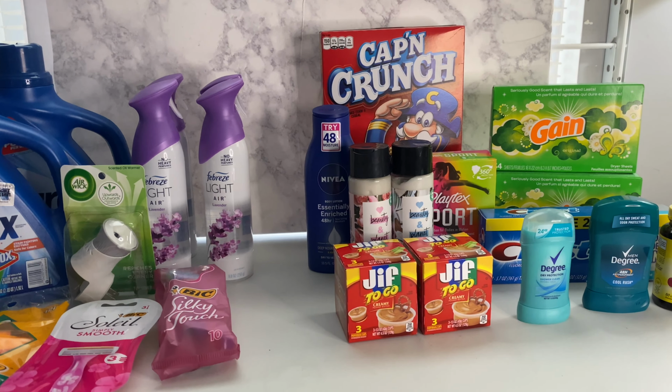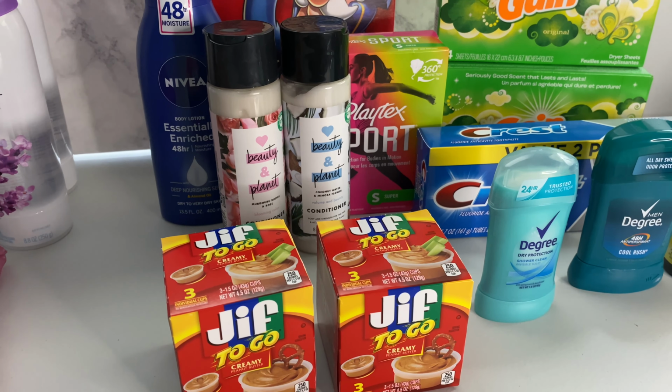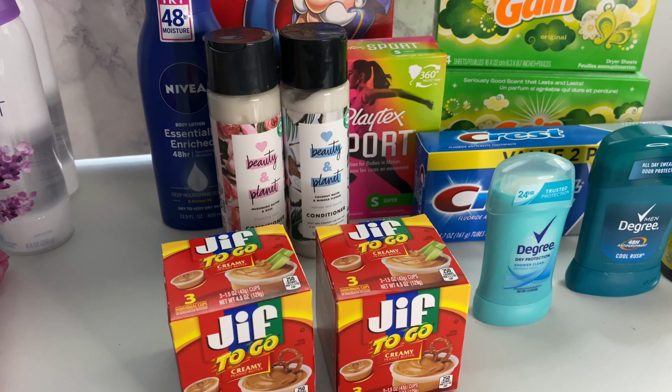So the first thing I did was these Jif. The Jif to go, my husband loves these. These are $1. I had 3 digital coupons on the Jif. Let me see which one came off. The $2 off came off of both of these, so it made these two free. Because sometimes I did have a 50 cents off and I did have a 75 cents off, so I didn't know exactly which one until now that I'm looking at my receipt.